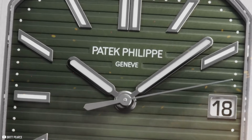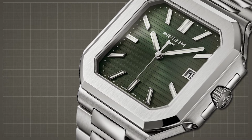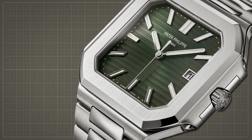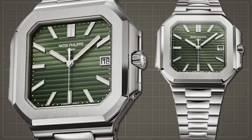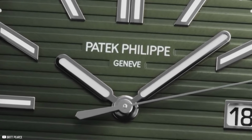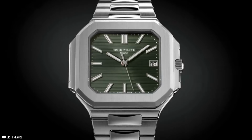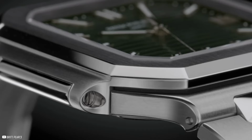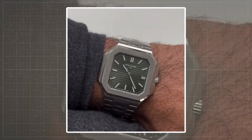This is where things get really interesting. The sunburst olive green color feels fresh, unexpected, and totally captivating. It's the kind of color that grabs your attention, yet it remains understated enough to be versatile. The horizontal embossing adds texture, catching the light at different angles and creating a subtle radiance that elevates the whole aesthetic. And let's not overlook the white gold applied hour markers.